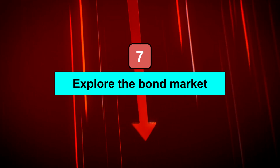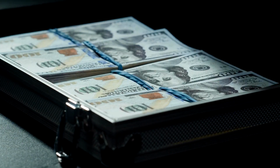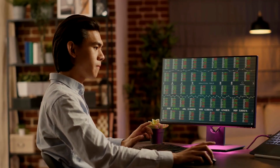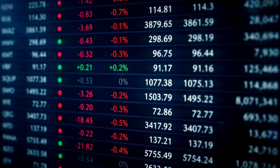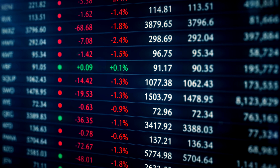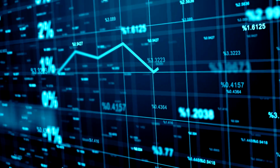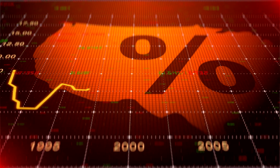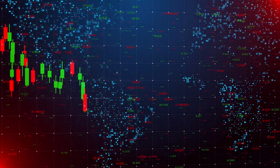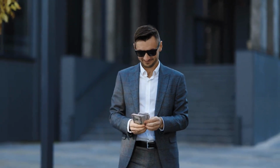Number 7. Explore the bond market. If you're debt-free and have enough money to take you through 3 to 6 months of living expenses, then you should start taking a look at what investment opportunities will keep up with the inflation rate. Some of these investment opportunities, like bonds, are considered very safe. As long as inflation keeps growing rapidly, bond interest rates are adjusted every 6 months. Regular interest is paid on bonds, and upon maturity, investors receive their principal back. So there isn't really much to lose with this.